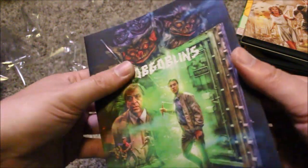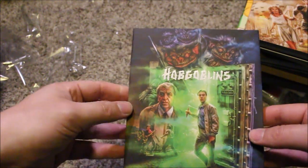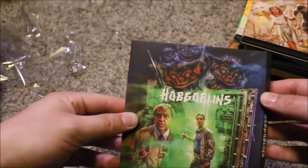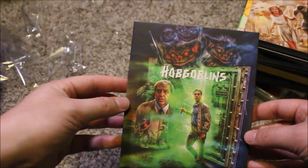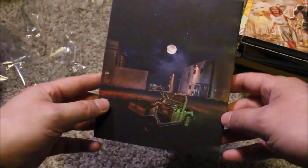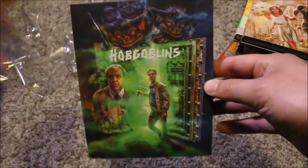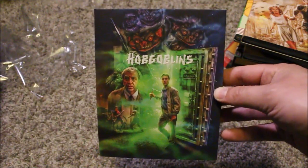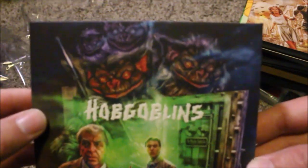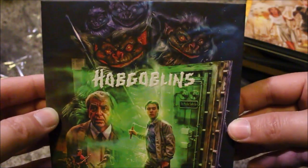So here's hoping Death Row Game Show gets one next time, like at the next sale, because Death Row Game Show and Death Machines would be a close one too, but this one has been the big one for me. So I was super ecstatic that they decided to release Hobgoblins, and this slipcover looks awesome. Look how great that looks. It just looks so good. This slipcover looks so good.